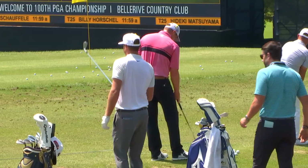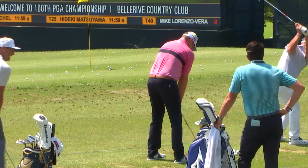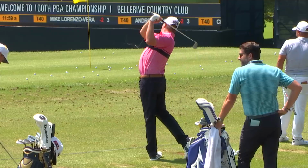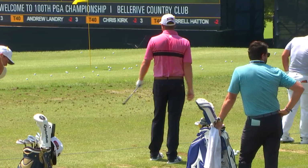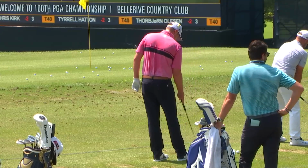Made a switch to a thicker putting grip. And one of the things that I would suggest at home, you want to take your hands out of the putting stroke. You want to try to get better with your distance control. Are you three putting a lot? Get a putting grip that is a little bit thicker.